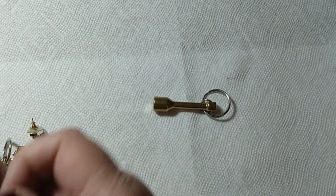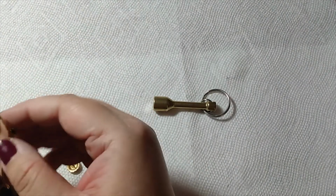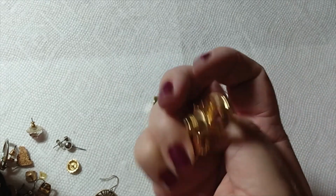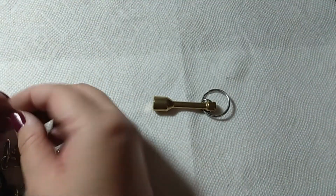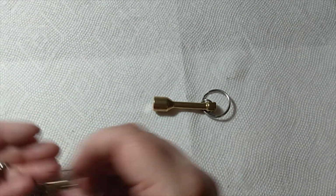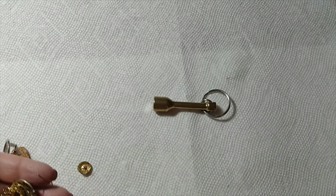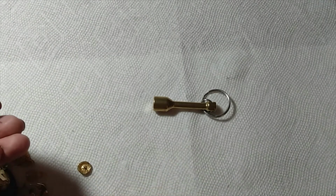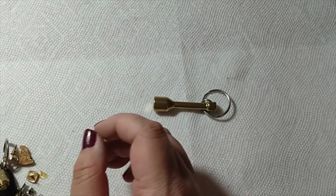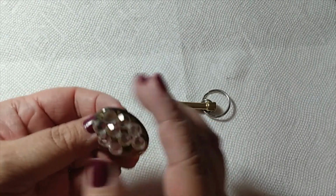Stretchy little bracelet, very low quality, Rummage. Breast cancer awareness pin, good condition. Maybe we'll eBay it, we'll see if I can get enough for a pin lot. Earring, earring, earring, earring. Oh, I know I saw one of these earlier, that's good. Earring. Matching pair of seashell earrings. I'll have to match up the backs on some of these. Earring, but missing a stone.